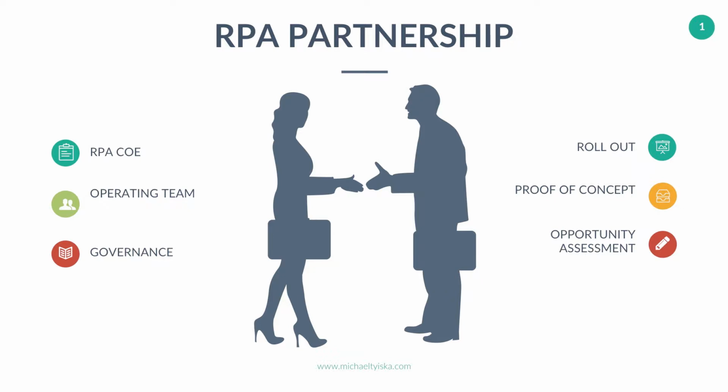The RPA lifecycle starts with a partnership between the client company and the RPA service provider. In a typical RPA partnership, the client company buys the RPA solution as a service, and the service provider handles everything else. However, we're seeing more and more partnerships where the service provider helps establish the client's RPA Center of Excellence with the expectation that the service provider will phase out after some time.